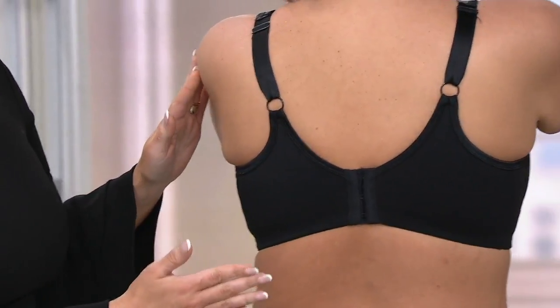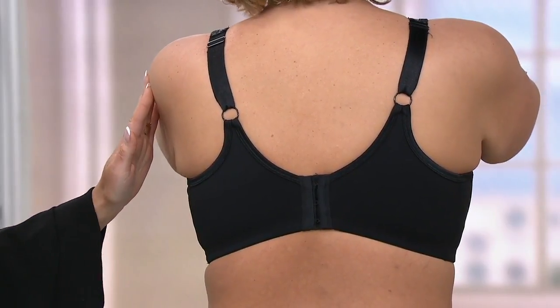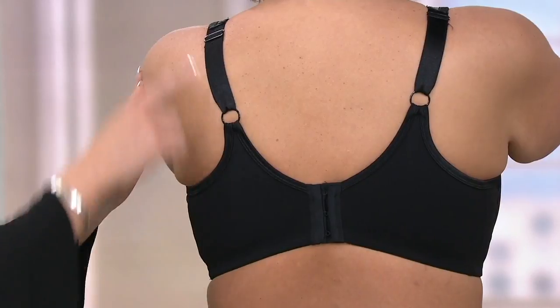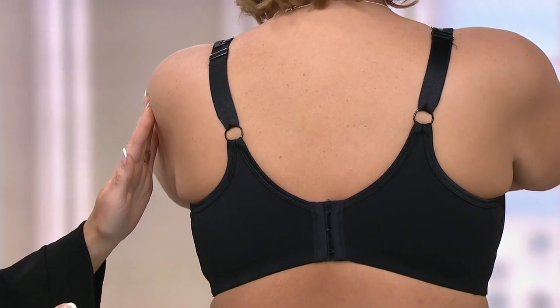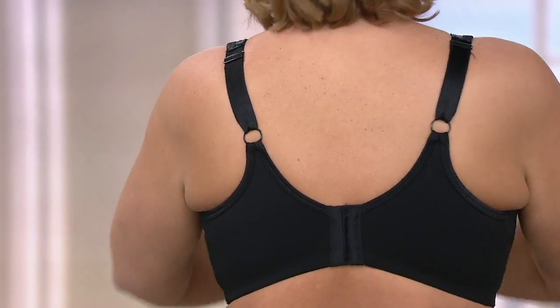And then look at this coverage back here, ladies. If you're getting a tiny back wing back there, what kind of support do you think you're going to get? And then we can all imagine what kind of digging in that would do underneath your clothing. And then that adjustability, ladies. Those straps will get wider as your size goes up. This isn't one size fits all. We want to make sure you are getting the support you need for your size.